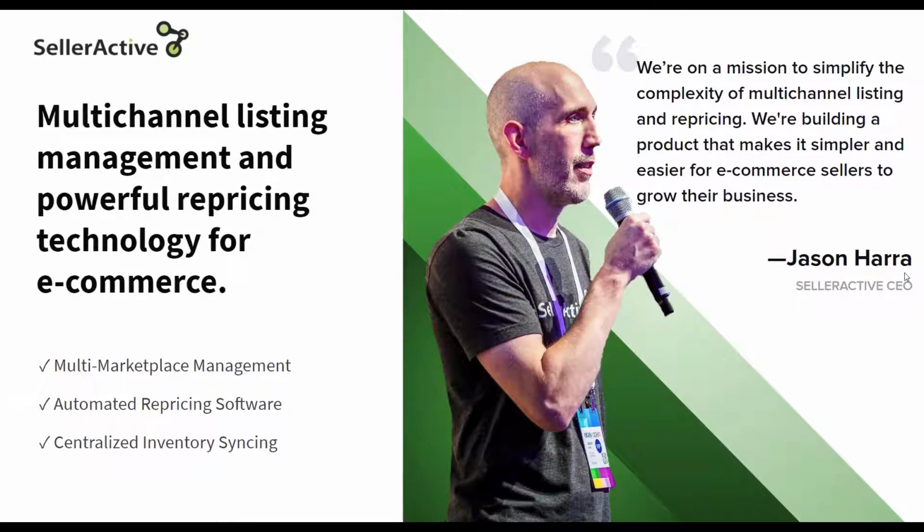You can see the guy on the right-hand side of the screen, Jason Hara. He's our CEO, and the mission that we are on is to simplify taking all of your products from a site and getting them out onto different channels quickly, efficiently, and essentially building a product that anyone within your organization can use. Our three core tenets are multi-marketplace management, and that means the listing portion of getting your products out to marketplaces, as well as automated repricing software. So if you are a reseller of products, we have repricing technology for a lot of different marketplaces that can help you stay competitive and not just create a race to the bottom, but actually maximize your profit. And I'll go into that a little bit more.